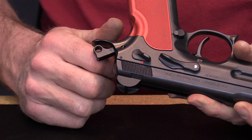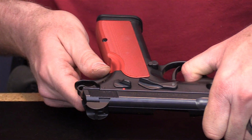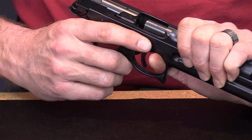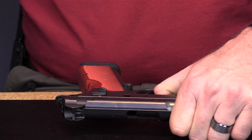You want these two dots to line up. I accomplish that by putting my thumb through the trigger guard, pulling, making use of the front slide serrations, pulling it to the rear, the two dots line up. And now all I have to do with my index finger is push on this side of the pin, the cross pin, and it pops up and I can pull it out very easily.